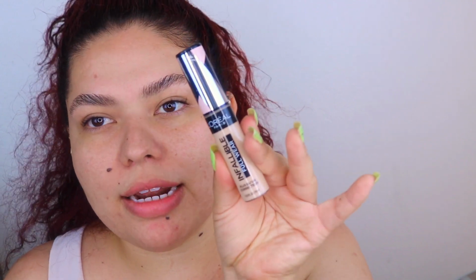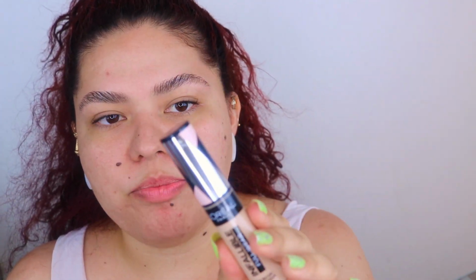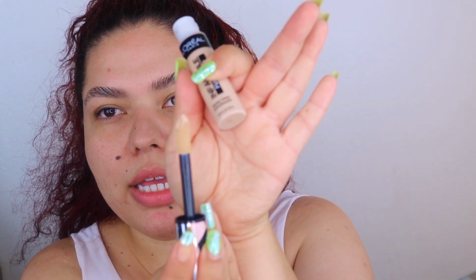So actually I have a new concealer that I haven't tried, so I'm like, let me just throw it into this tutorial. So this is the Infallible Full Wear Concealer by L'Oreal, and I already love their foundation. I picked this guy up a couple weeks ago, so let me try it on. It has a really big doe foot applicator. We're just gonna do my eyelids right now with this, and then we'll use it as an actual concealer.